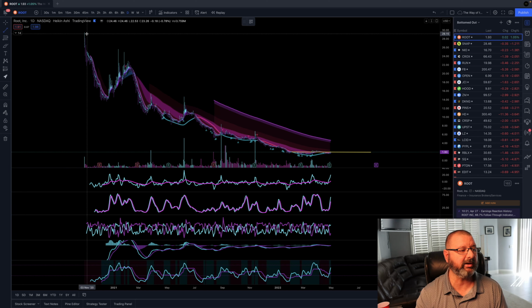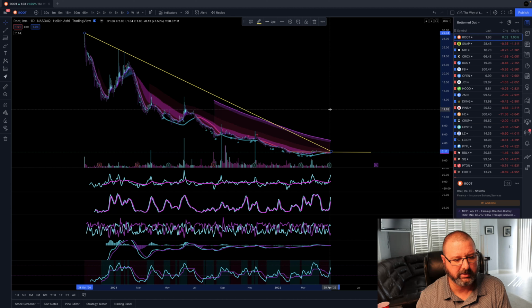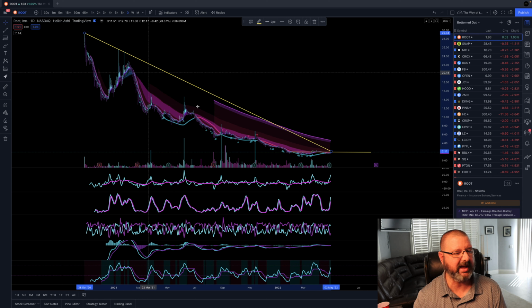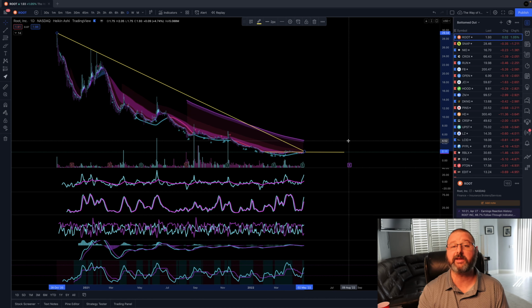Now, let's calculate time. So from here, which was October 28th, 2020, to current, that'd be a year and 8 months. So it's been 20 months. It has been 20 months of down. So when you finally get to this bottoming area, what usually happens is it's going to make its little process. It's going to come up. It's going to flatten out, and eventually it's going to come into phase 1.